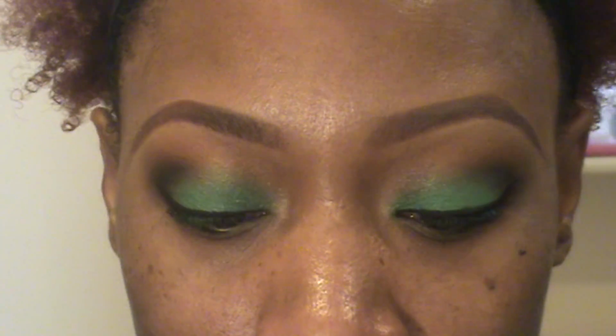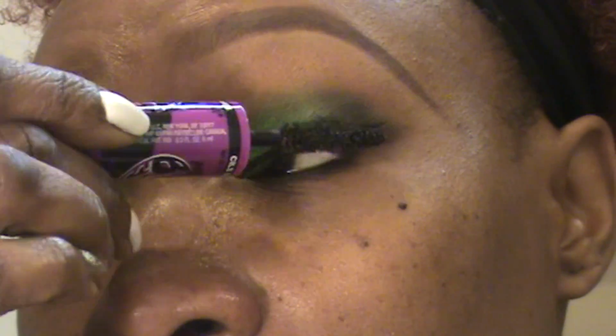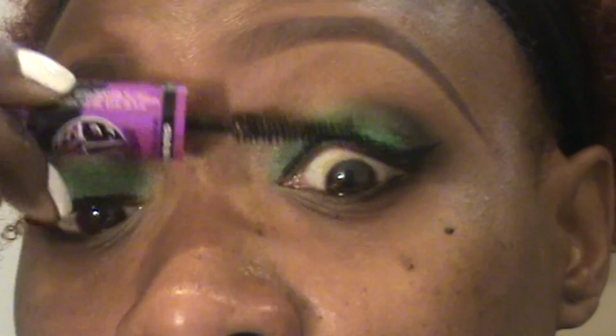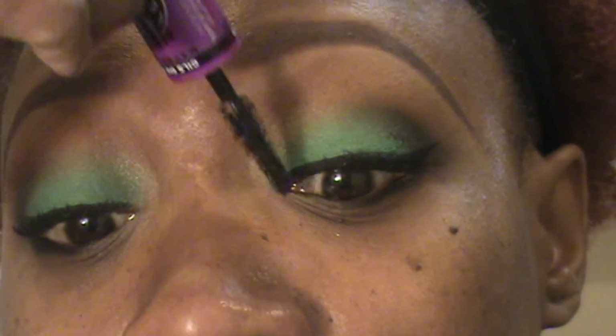Mascara, and I got a new one. This is by Maybelline. It's the Falsies mascara that has the top and bottom mascara wands. So I'm not a fan of this mascara. I'm going to use it because I have it, and I really only use it to literally coat my lashes, but it's not my favorite, so it is what it is.